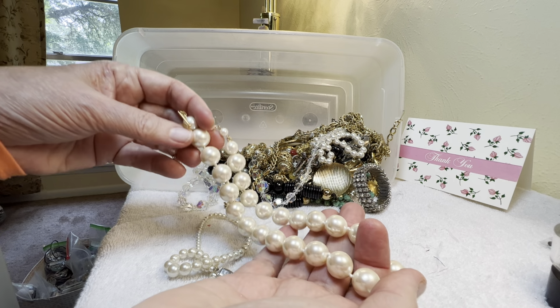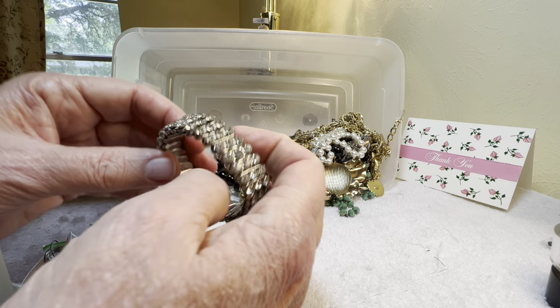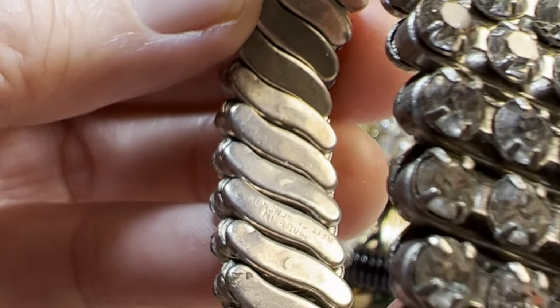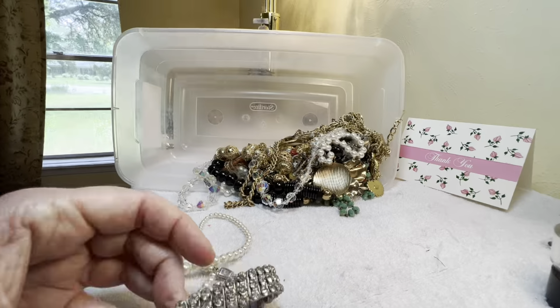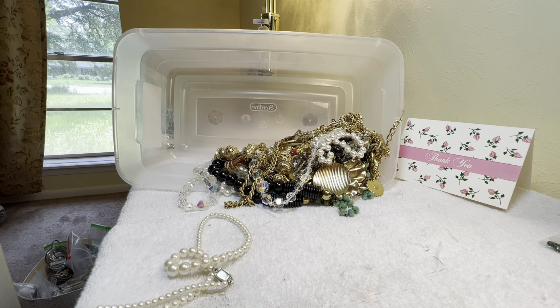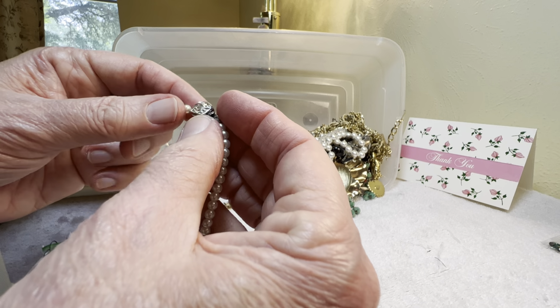This is lovely. $5. It's absolutely stunning. And I think it's glass, I believe. Here's one of those rhinestone, vintage, stretchy, $7. They're all there, and, oh, usually they have a name there. Made in, where did it go? Made in, oh my gosh, British, I think it's British Hong Kong. That's usually where these are. $7, you're not going to get that anywhere.